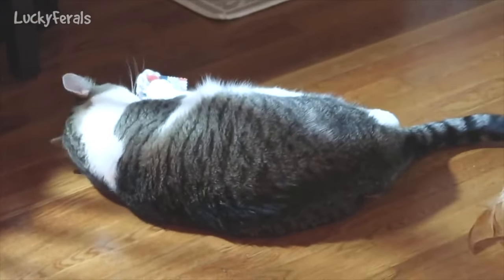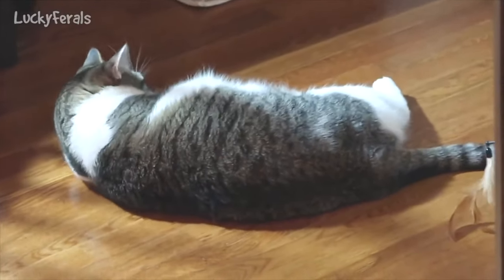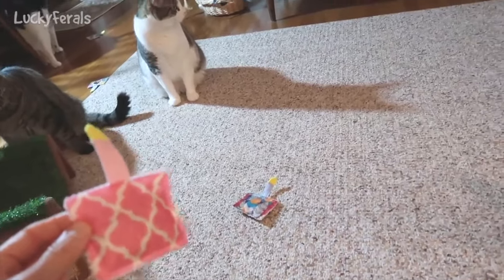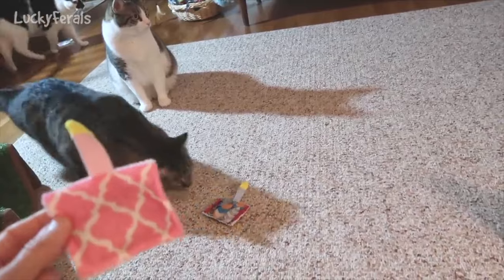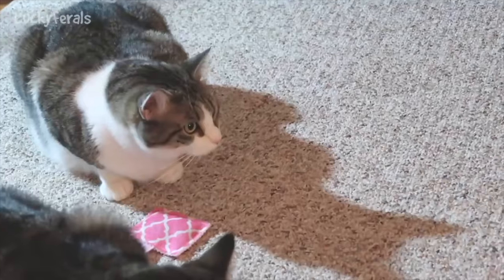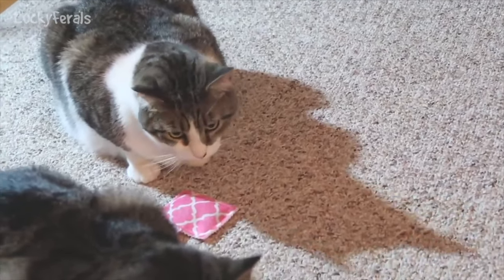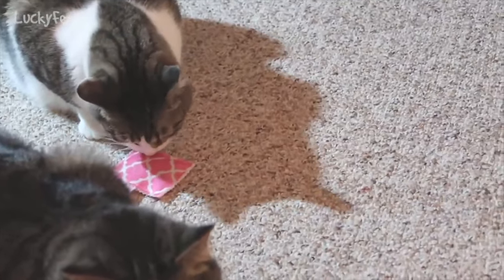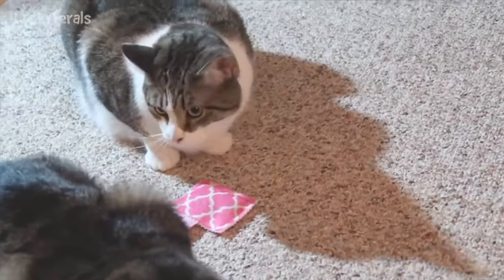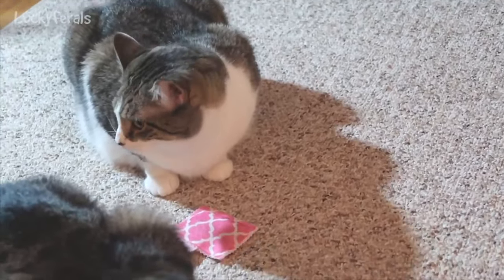Stella came upstairs and she discovered Simba's piece of cake. Stella, you have your own cake. This is Stella's pretty piece of cake. Stella, this is for you. Come on, Stella. Eat your cake, Stella. You like cake. You can eat it.